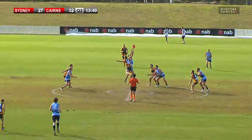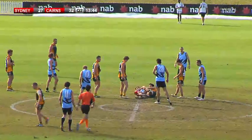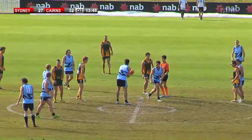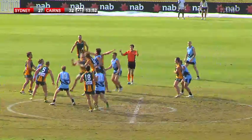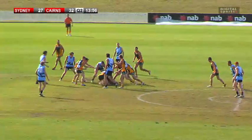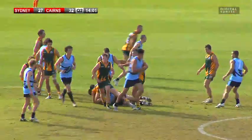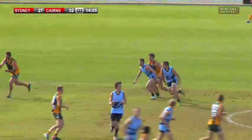And another one here. They'd really like to put another one on the board. Rawlinson's wrapped up in the tackle. Have a secondary bounce in the middle of the ground. Third man up was not. And the ball doing a lot of work at ground level. Wrapped up in the tackle. Umpire's called holding the ball there. Well, Rawlinson dived in and the ball was wrapped up, so a good decision there.